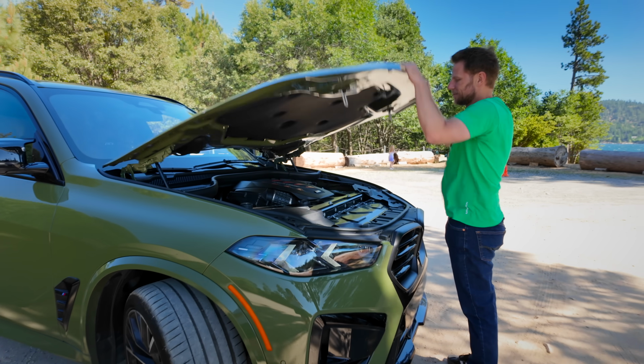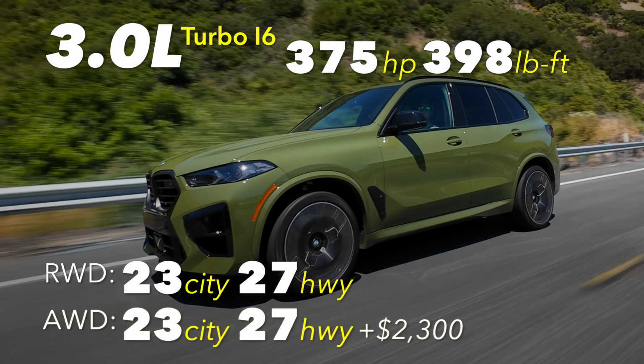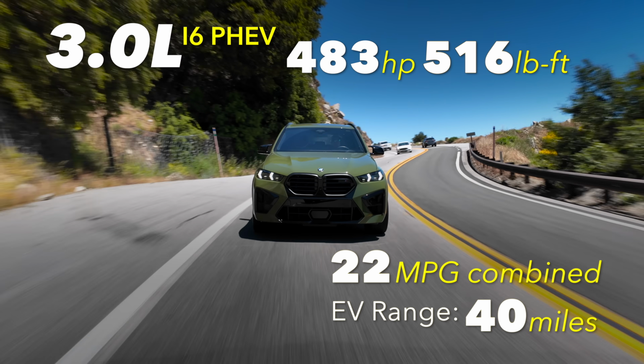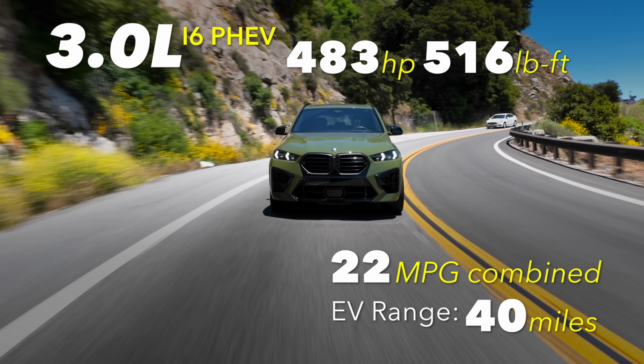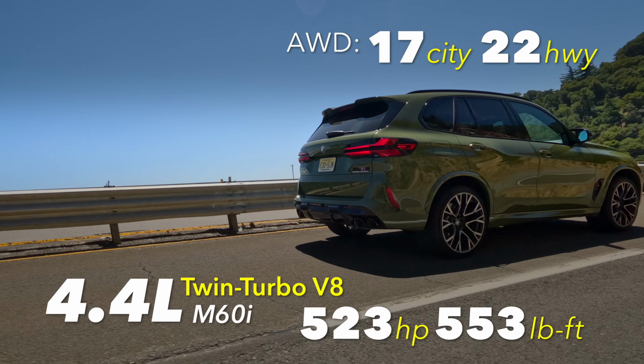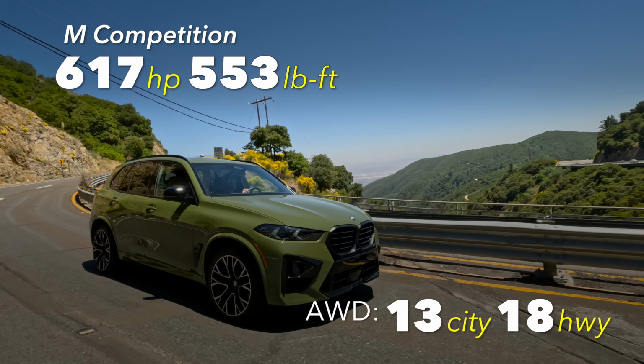All right, let's talk engine choices. The base engine is a turbocharged, mild hybrid inline 6-cylinder engine. There's also a plug-in hybrid version of that inline 6-cylinder engine, 40 miles of pure EV range. Then there's a 4.4-liter twin turbocharged V8. Upgrade from the M60i to the M Competition, power goes up. With all engines, you get an 8-speed automatic transmission.